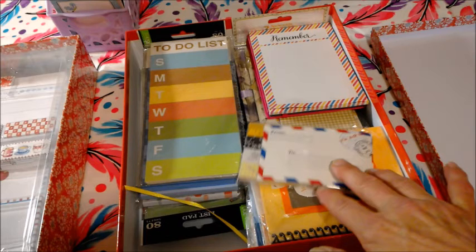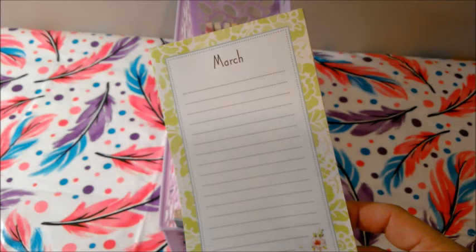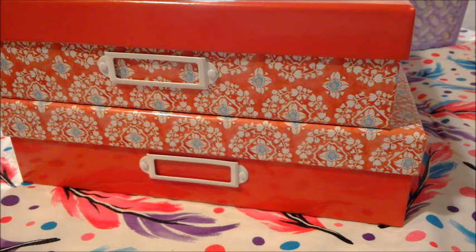And let's see, the next thing, I have this magazine holder that my sister gifted me, with memo pads that show different months of the year. And I keep those all right there. And then when we get to that month, I use that memo pad. I use them for everything: grocery lists, menus, things like that.